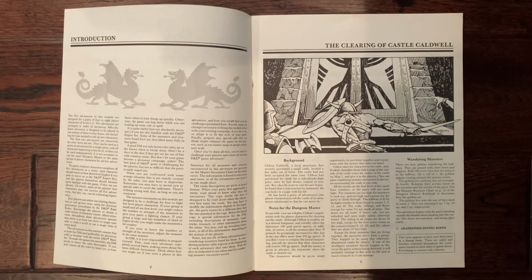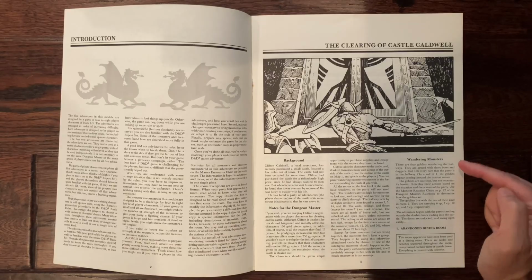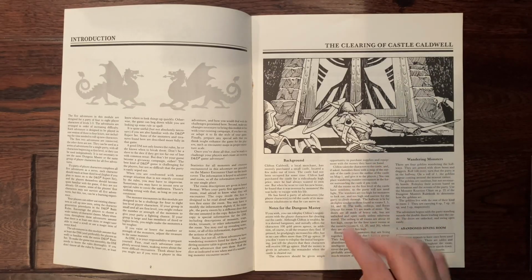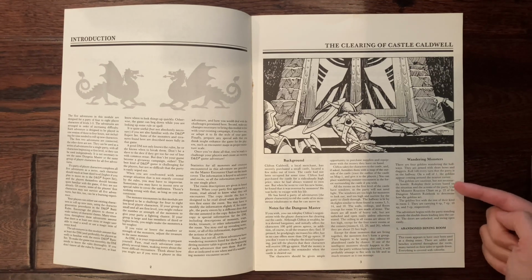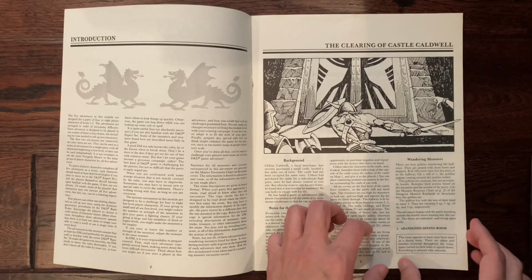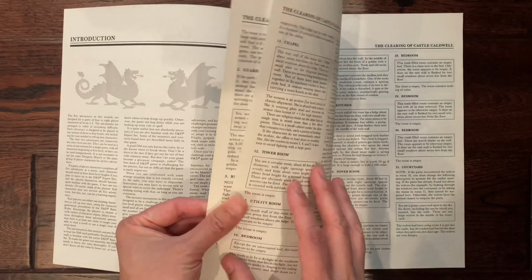It should also be noted there are some wandering monsters here. There are 4 goblins. They reside in room number 2. However, the player characters might encounter them in the hallways, and it gives you a little statistic on how to roll for that encounter possibility. Before we break down each room, let's take a look at the actual map here.